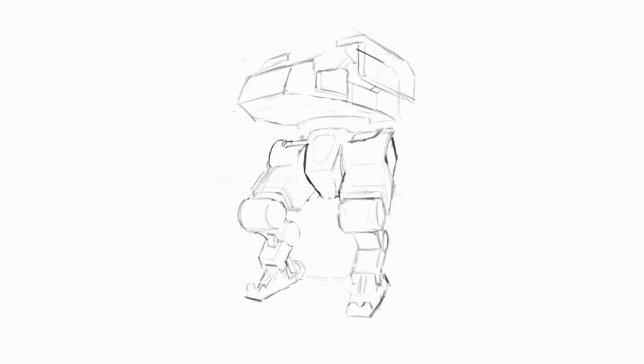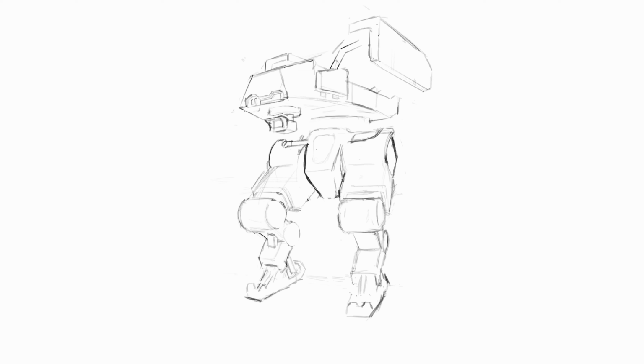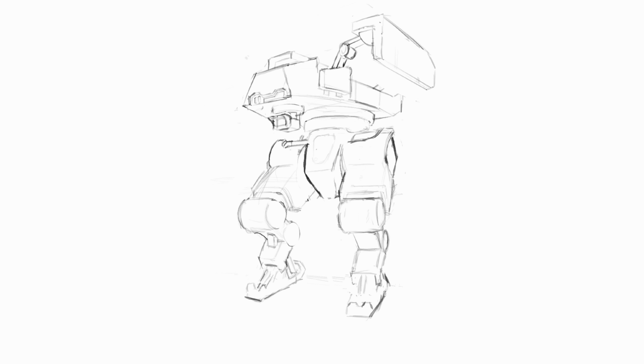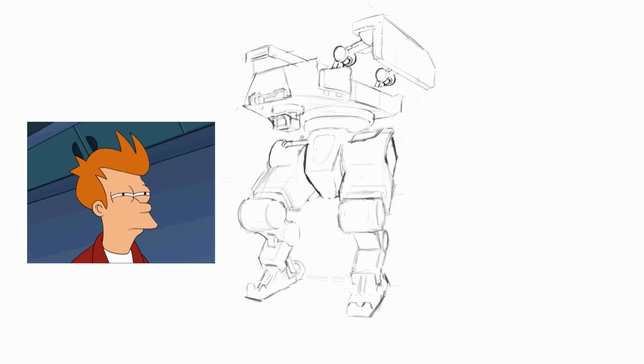First thing that you need to do is to select a subject of your interest. Why does it matter? That's simple. Passion boosts fun. When you are into what you are drawing, it's like having a fun sidekick. You're committed and ready for challenges because, hey, it's something that you are wild about. Your love for the subject sharpens your superhero observation skills. You notice details you didn't even know existed.